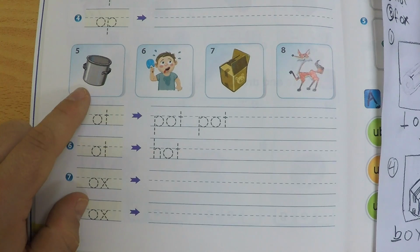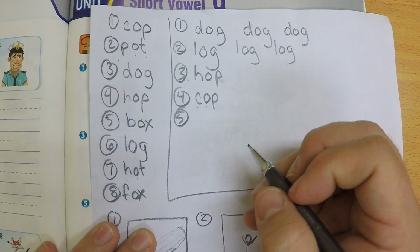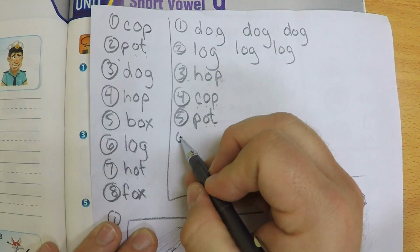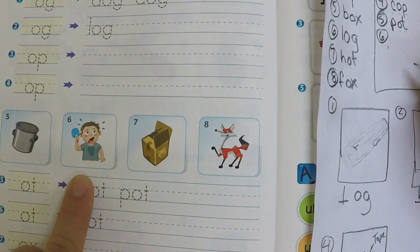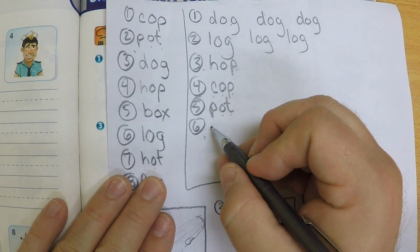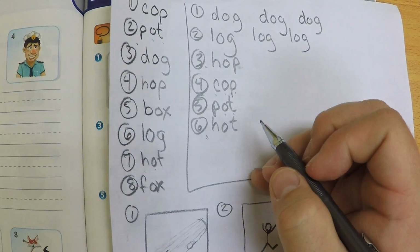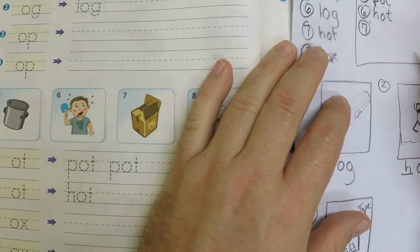Number 5 is a pot. Good. So, P-O-T. Pot. What's number 6? Ooh, hot. Good job. It's hot. H-O-T. Hot. All right. Number 7. What's number 7?